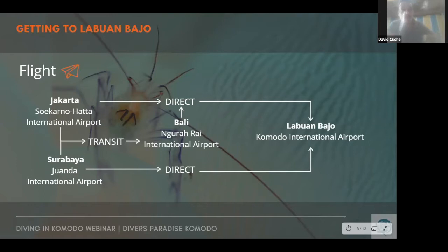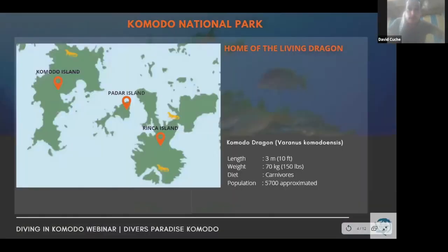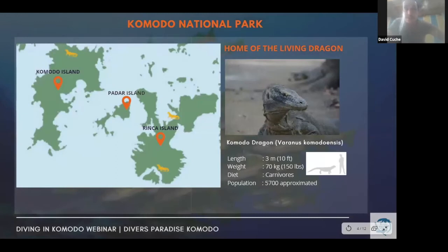Let's start. So the Komodo National Park. First, where is it? It's on the east of Bali. You have the Nusa Tenggara region. These are islands that stretch from the west to the east, and this is the connection. On the north, you have the Pacific Ocean, and in the south, the Indian Ocean. This is like a barrier.